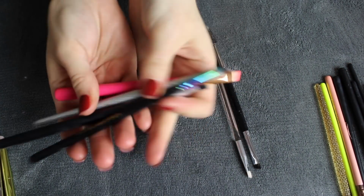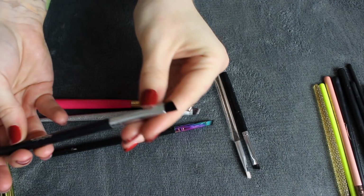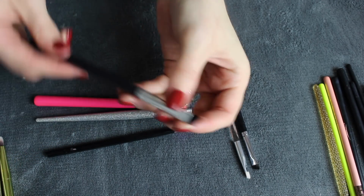These ones I'm going to keep. Again, I don't use this kind of brush very often, but I do want to keep it around. Actually, I'm going to get rid of this one too. This is from Aesthetica. I don't even know where I got this brush from, but it's really thick. I'm just now noticing it's way too thick. I wouldn't be able to do anything precise with it, so I'm going to pass this one along.